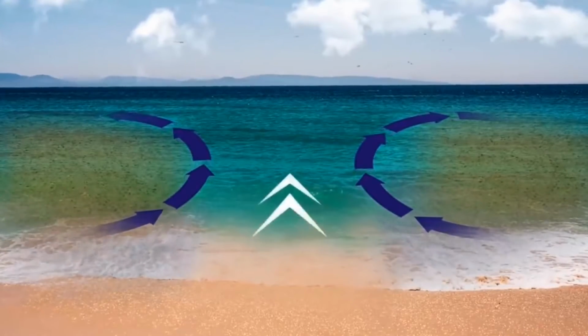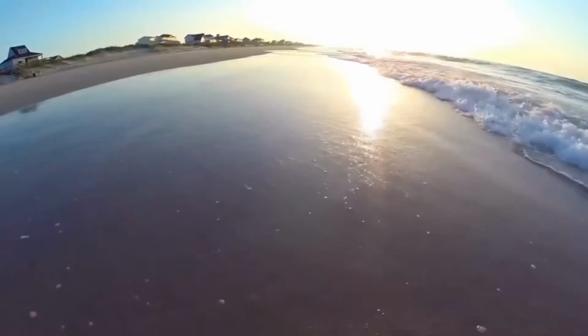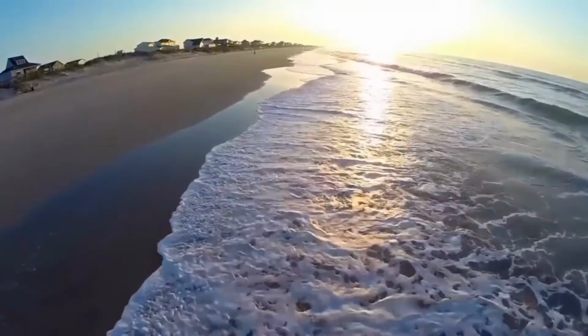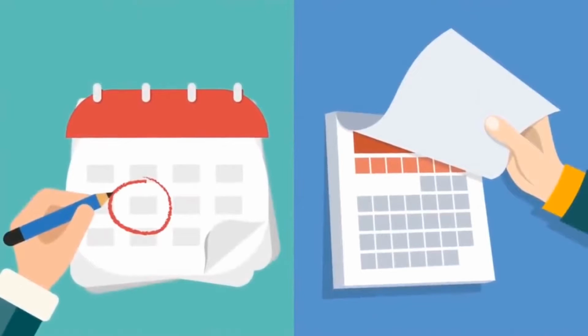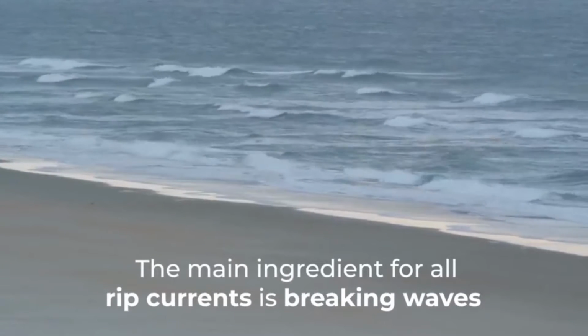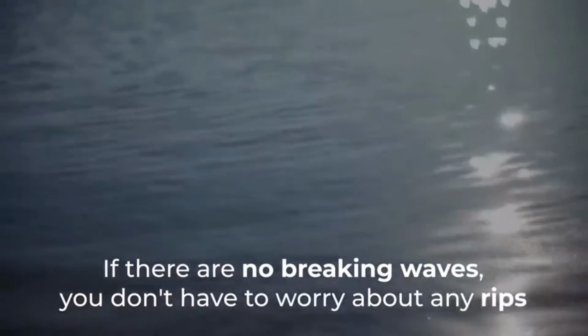Also, when there are some breaks in sandbars, water returns to the ocean through these channels. This usually happens near the beach and creates extremely strong rip currents that can stay in the same place for weeks or even months. But in any case, the main ingredient for all rip currents is breaking waves. If there are no breaking waves, you don't have to worry about any rips.